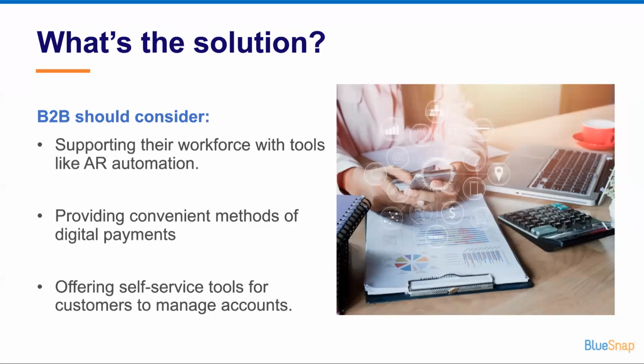What's the solution? Well, a few of them are supporting their workforce with tools like AR automation. This is something BlueSnap and Armatic bring to the table. Providing convenient methods of digital payments, BlueSnap has you covered there. We have over 100 different payment methods and over 100 different currencies to pay in. Offering self-service tools for customers to manage accounts, Armatic offers a software that does just this.